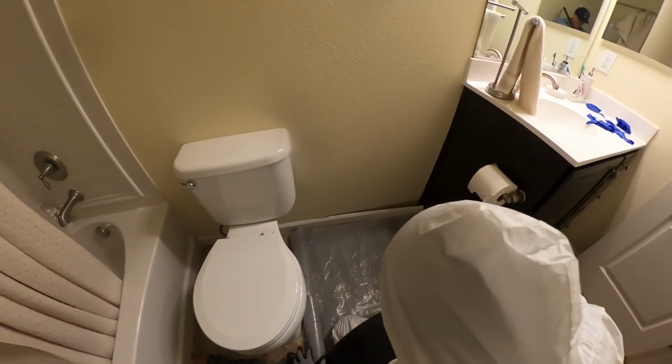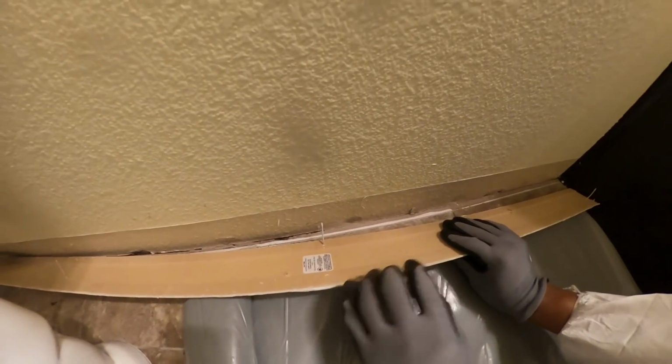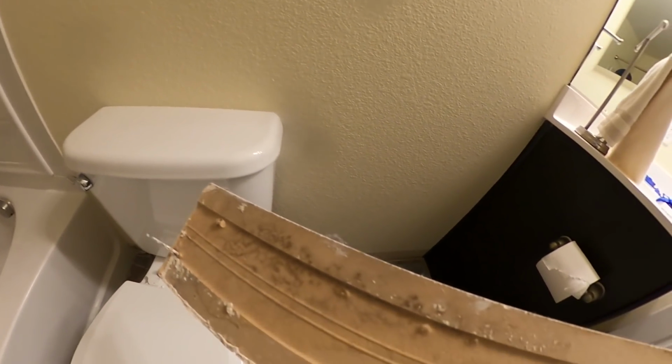Okay, so we've got the first layer off here. We're going to go ahead and remove this. Take that off. Oh yeah, that's exactly what I'm talking about right there. So more than likely this particular water damage and the mold growth was due to exactly what I described. Water hitting the platform, running down here, and collecting in here. That's a good find there. Okay, so we're going to go ahead and bag that up. This will have to be cut, bagged, and removed as well.